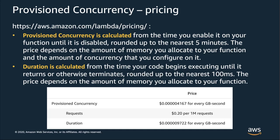Because it takes time to create these provisioned concurrency resources, and because you typically are going to want them around for a period of time, we basically look at it in 5-minute intervals. So that's an important thing to note.